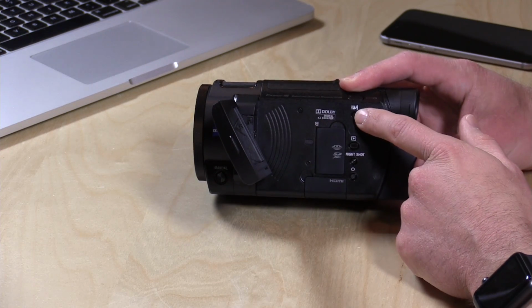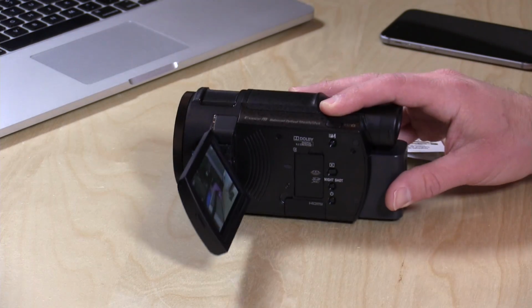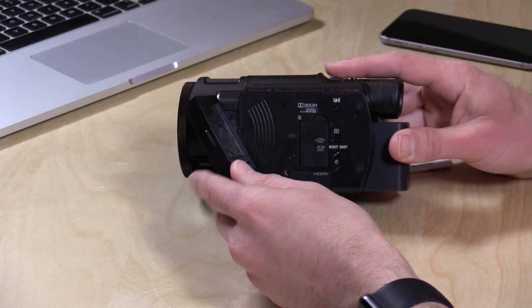So this is a weird button here. This one is probably the only gimmicky feature on it. If you push this button, it'll try its best to filter out the voice of the person recording the video. So you're still going to hear them, they just won't be as loud. And yeah, I guess it works. It's not really all that exciting to me as a feature.